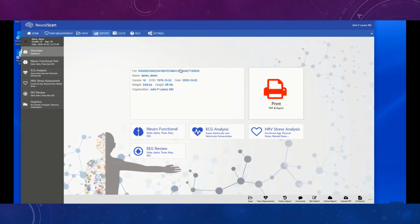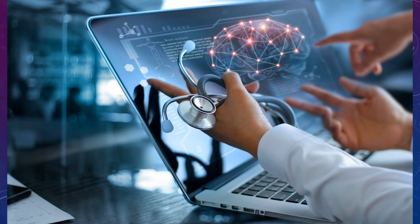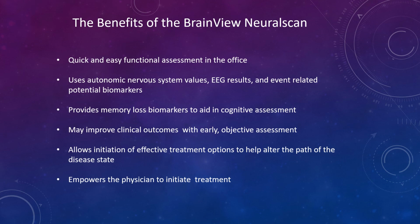Once the test is done, the software creates a report to allow the doctor and the patient to evaluate the generated values. Now, the benefits of BrainView Neuralscan are that it provides a quick and easy functional assessment in the office setting. It uses autonomic nervous system values, EEG results, and event-related potential biomarkers, provides memory loss biomarkers to aid in cognitive assessment, and may improve clinical outcomes with early objective assessment. As well, it allows initiation of effective treatment options to help alter the path of a disease state. And finally, it empowers the physician to initiate treatment.